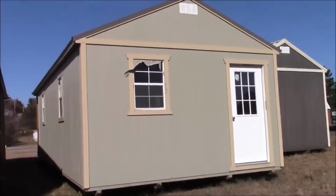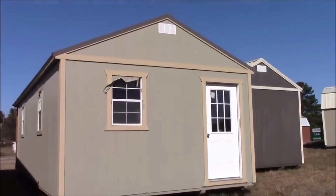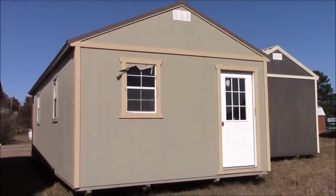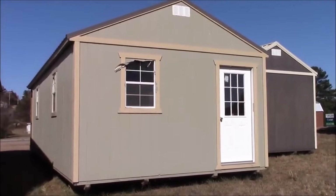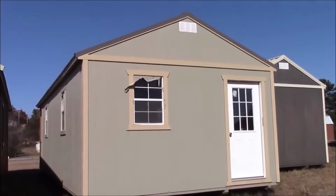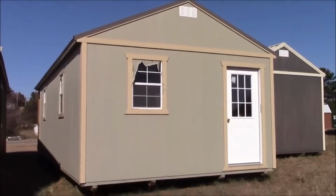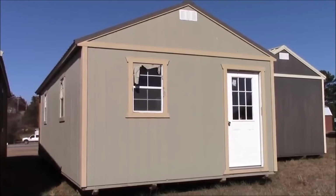One thing, I don't know if I've mentioned this or not, but this was built in April of this year. So it was built in April, and the people that ordered it never had it delivered. So it has just been sitting in a lot that whole time since April. So yeah, it's new. You can still see there's some plastic still on the windows. I'm sure that was for painting purposes.